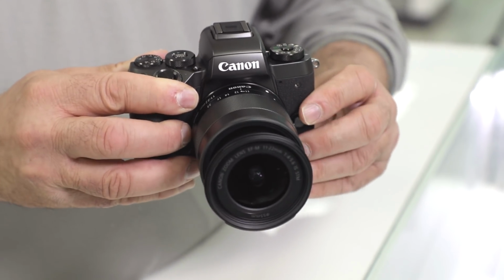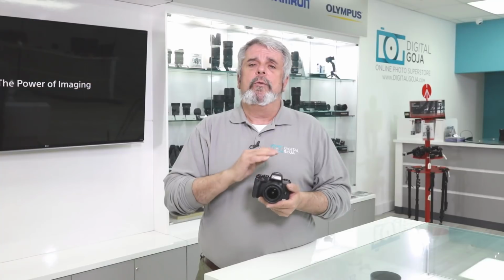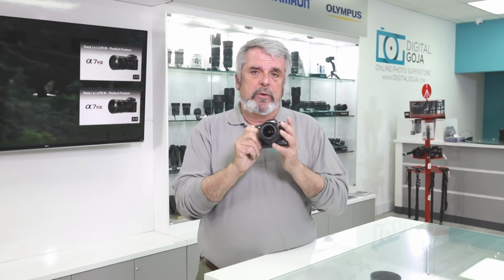You have full touchscreen capabilities and a fully vari-angle touchscreen. And you have your Wi-Fi and NFC, plus you have all their flashes, and with their adapter, you have a vast array of EF lenses that you can work with this camera. So if you're used to the Canon ecosystem, take a much closer look, of course, at the EOS M5 mirrorless camera from Canon.